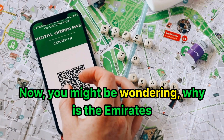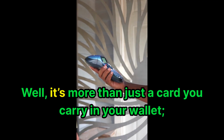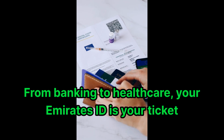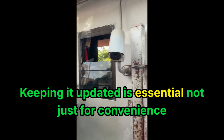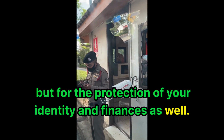Now, you might be wondering, why is the Emirates ID such a big deal? Well, it's more than just a card you carry in your wallet. It's your gateway to countless services throughout the UAE. From banking to healthcare, your Emirates ID is your ticket to accessing essential services. Keeping it updated is essential not just for convenience, but for the protection of your identity and finances as well.